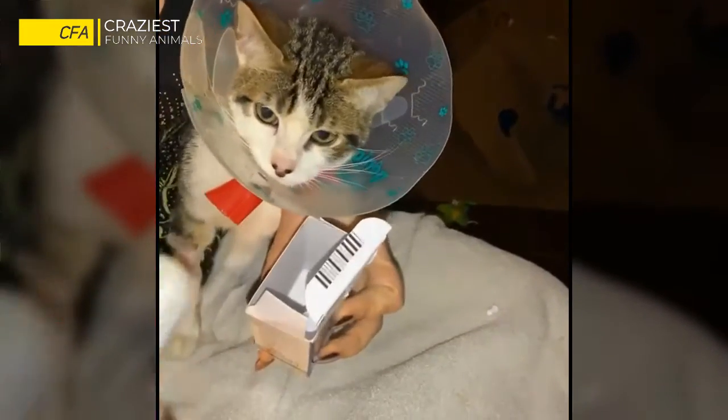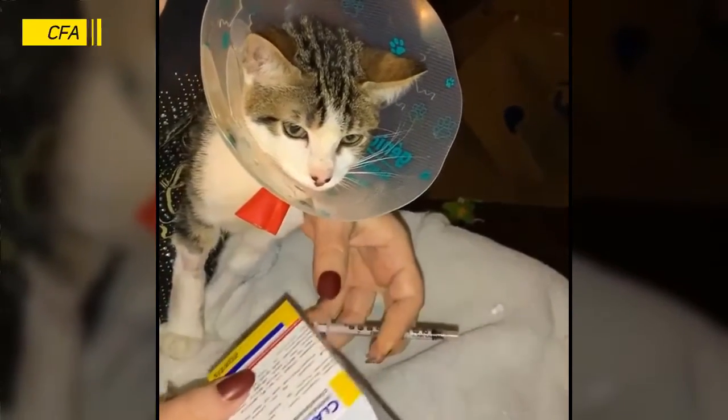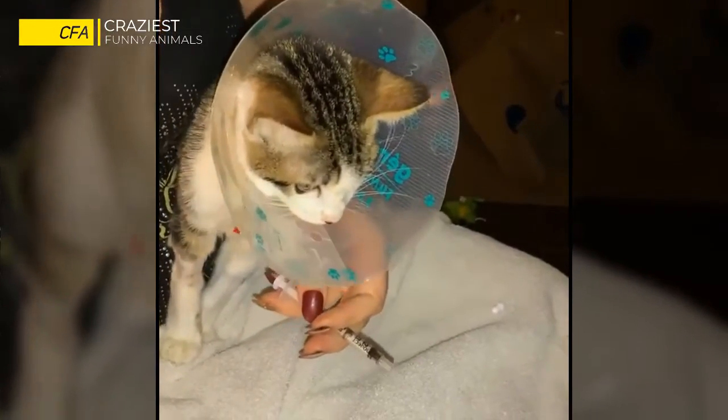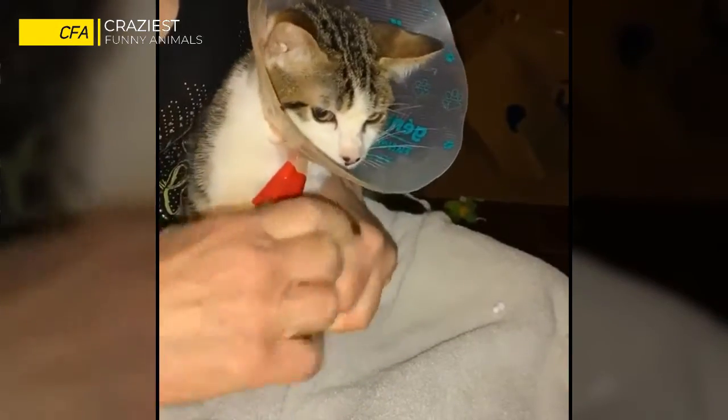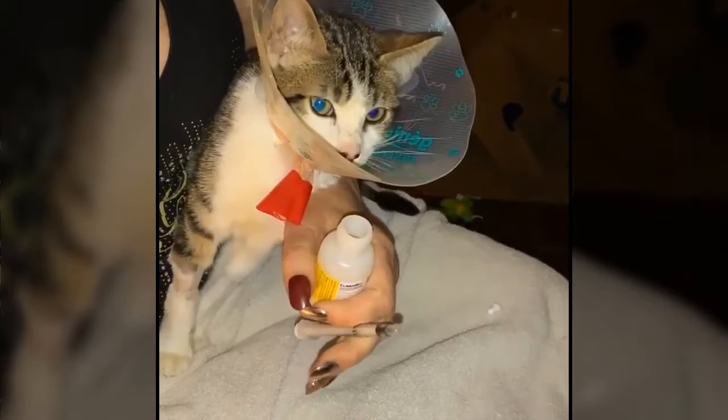Clavamox, as you know, is amoxicillin with the additive clavulanate potassium, which is a booster, which makes amoxicillin work much better than just standard amoxicillin. And we are giving Xavier.